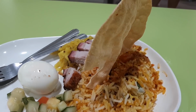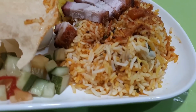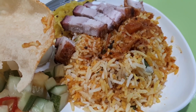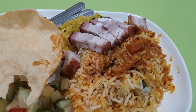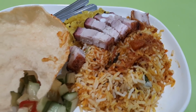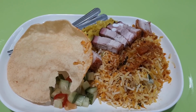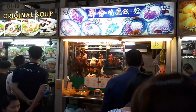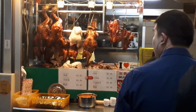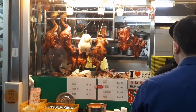Only thing is, there's not enough curry element to it, because normally when you eat biryani, it gives you a small bowl of curry. That's what is missing here. Well done dish, just that nothing fantastic. Unique, but nothing fantastic. Up next, we are back on the first floor to go to this store here, which sells roast meat. These are the prices for the roast meat, as you can see at the bottom there.